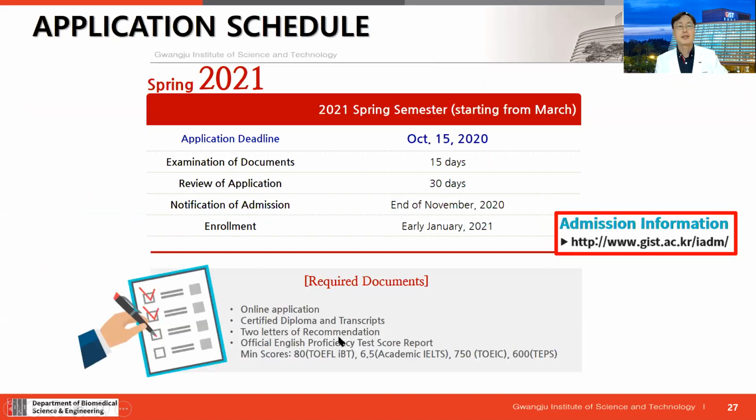So by watching so far, I hope that you feel like, oh yeah, I'd like to apply to GIST BMSE. So let me introduce the application schedule to target spring 2021, which is next year. The deadline for the application is October 15, and then we review your documents and the application materials, and we will notify you at the end of November. And once you are accepted, you need to enroll in early January. Very detailed information for the admission can be found on this website.